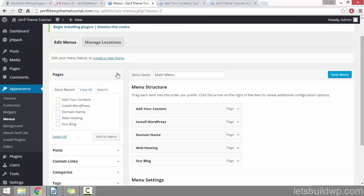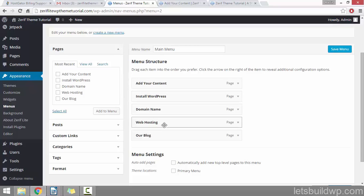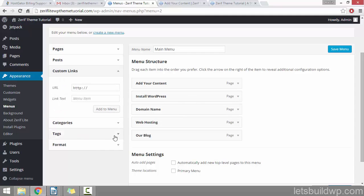For now, it's most likely that we're just going to be adding pages. So once you've added your different pages, you might notice that there's no home page. To add our home page to the menu, we're just going to click here where it says Custom Links. Then where it says Link Text, we're just going to type the word Home. Then for the URL, we're going to leave the HTTP and the 2 forward slashes.